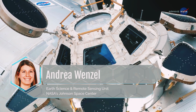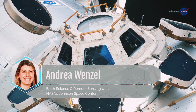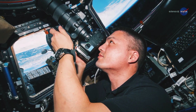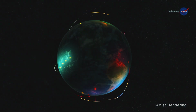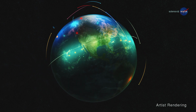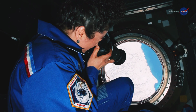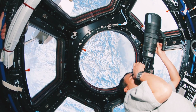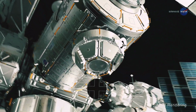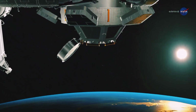Andrea Wenzel is a geoscientist for the Earth Science and Remote Sensing Unit, who manage requests for crew photography. She notes the flexibility that a crew member offers when taking a picture of Earth. A satellite generally takes the same photos over the same locations in the same orientation over and over. Astronauts, on the other hand, can use different lenses to take photos with different fields of view, from close-up to wide shots. The cupola on the bottom of the space station allows for a panoramic view straight down, or the crew members can elect to photograph an image that includes the horizon.